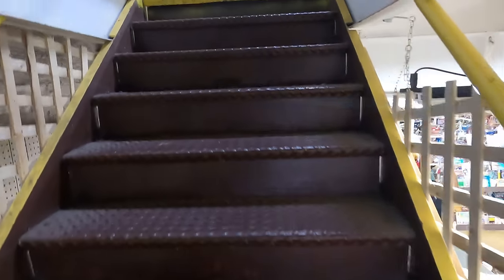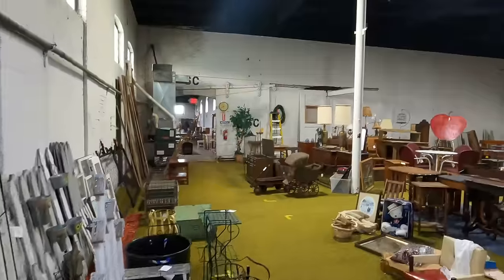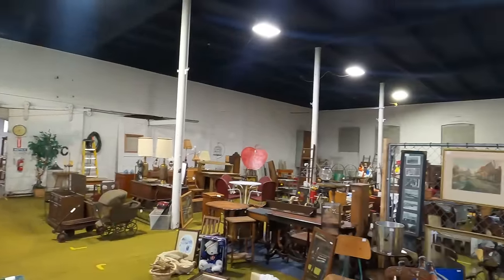Up these stairs is the third floor of the antique mall. This floor is full of vintage and antique furniture. I hope you'll join me for this incredible tour.